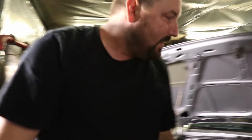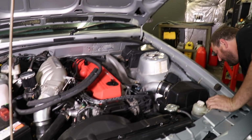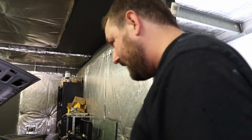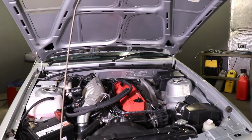What do you think of the RB30, mate? Looks good. I mean, it's no 2JZ, but... Yeah, servo's on the wrong side, but we'll make do. I like it, eh? It's good.